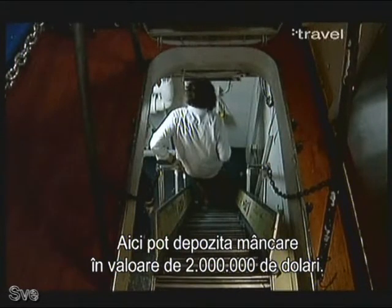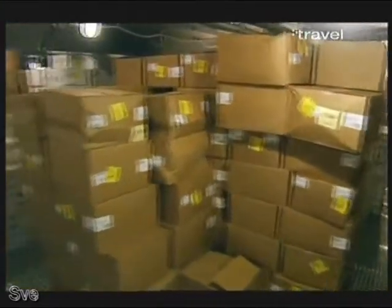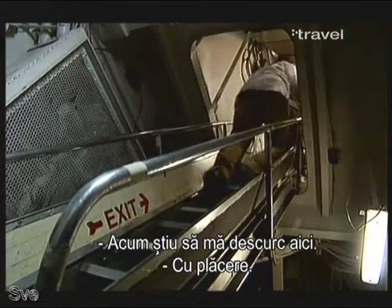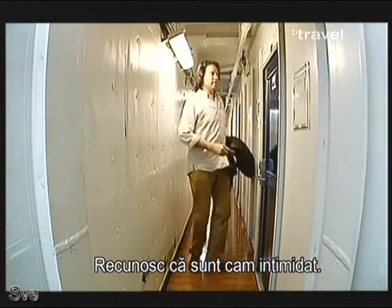The sheer scale and scope of what it takes just to get the food on the ship, get it organized, get it ready to go to the kitchen. That's correct. It's mind-boggling. Well, thanks for the tour. I feel like I got my head around where everything is now. My pleasure.